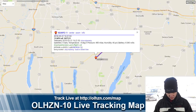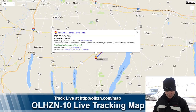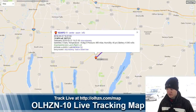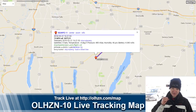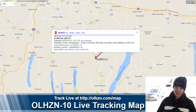Loading. 1621. Yep, so a new signal was just received a minute ago. We're already at 18,000 feet. Somebody will have to convert that to meters for me, but 18,000, 18,500 feet is where we're at. 9 satellites on the GPS, that's fantastic. That's more of what we want. 9 satellites gives us very accurate positioning. It's really difficult for me to get that when it's on the ground, but 9 satellites locked on, that's fantastic.